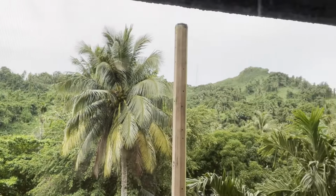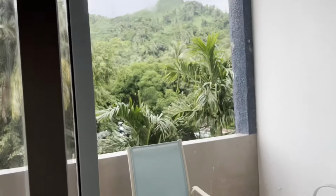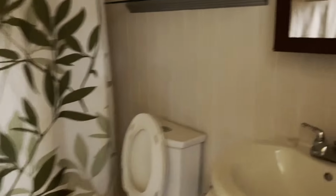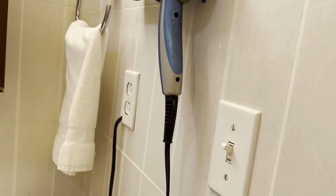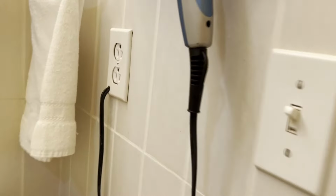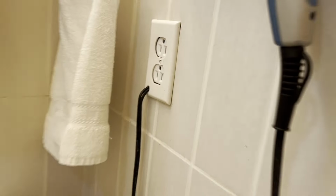I'm so excited to go explore Micronesia today, you guys. It looks so pretty and green. And then let's look inside the bathroom. Yeah, a pretty standard bathroom, it looks like. They do give you a hair dryer though, which is always appreciated. And it's already plugged into the wall. That's pretty cool.